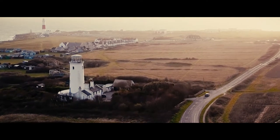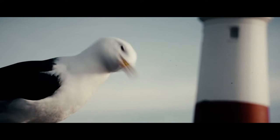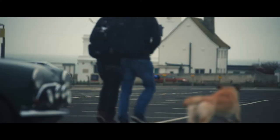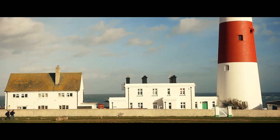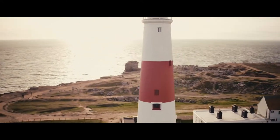On the southern tip is Portland Bill Lighthouse. So the sun has actually just come out, which is really awesome. Hopefully by the end of the day it'll still be here. It does keep on going behind the clouds, but I'm hoping we're going to get lucky and get a nice shot of Pulpit Rock nicely side lit at the end of the day.